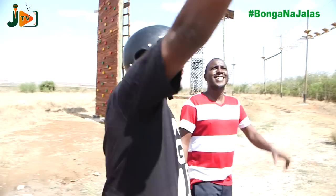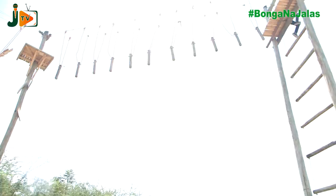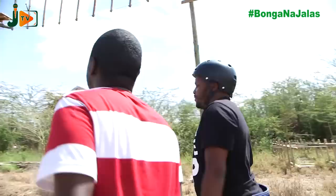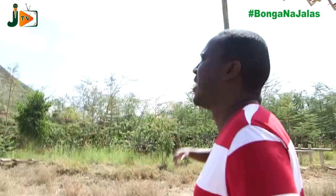It's got little poles that you step and manage, to the landing over there. We've got a different one here that is quite different, and every element is very different from the other one. Then this one. Wow.